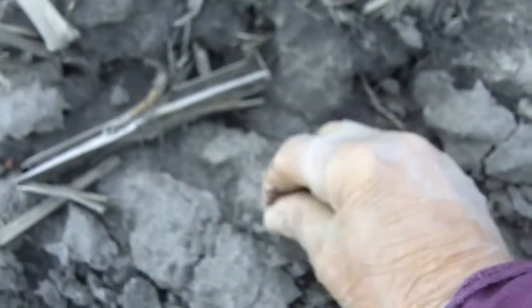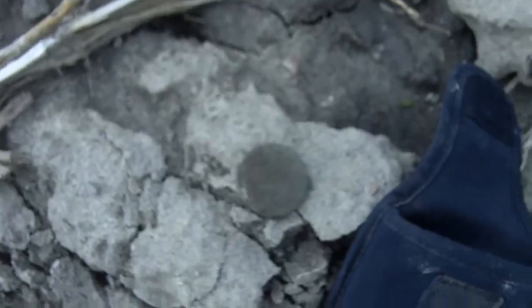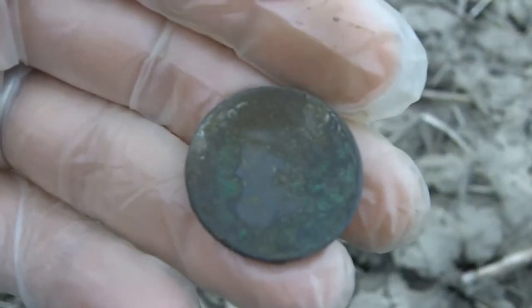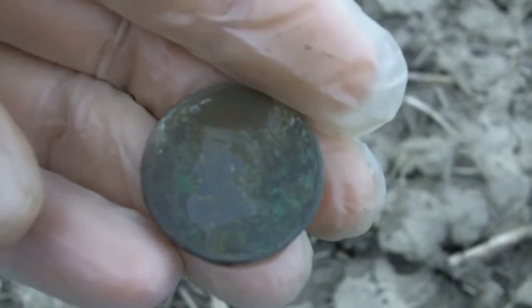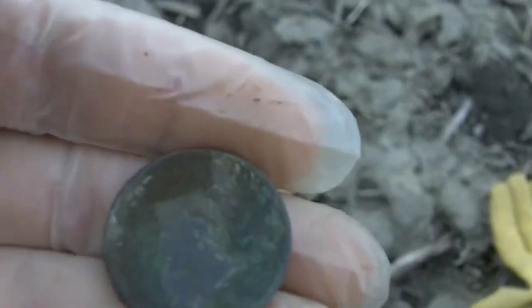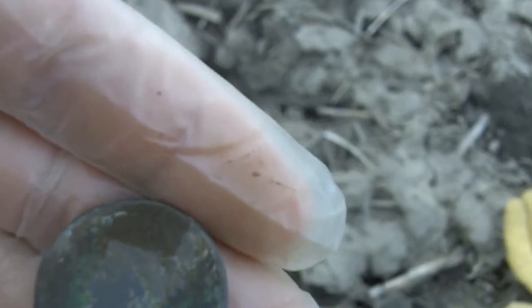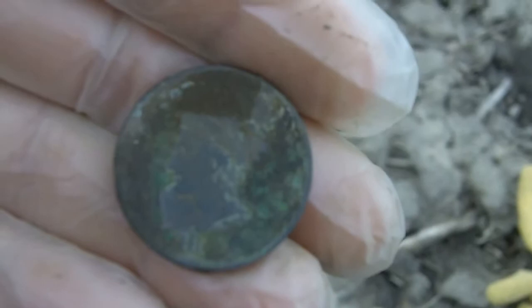Okay, I'm going to pause the camera here a minute and clean it off a bit and see what it is. Okay, yeah, I cleaned it off some. It's a large cent. It has pretty good definition. It might be an 1843. 1840 something. It's thick. It's a braided hair, but I can see full liberty on it from here. Look at all the hair lines. Okay, we'll be back with more.